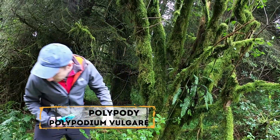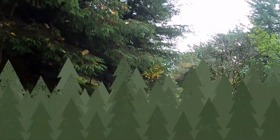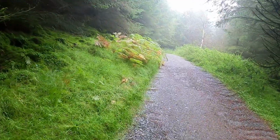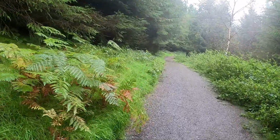In this forest, and I haven't got a full list here and I'm really sorry for this, but we did see lodgepole pine and Scots pine and Douglas fir and Sitka spruce. I'm sure that there are others, but if you go to the Forest Service website, I'm sure you'll find a full list of stuff in there.